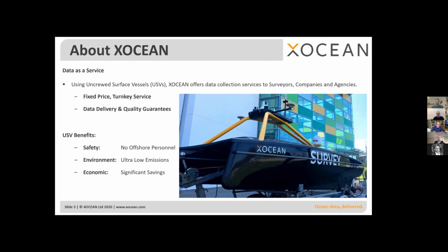Michael was saying about how the Armada fleet's emissions are going lower and lower. We use 10 litres of diesel a day per boat, so it's less than you would normally use to drive your car into work almost. So we're a carbon zero company from the outset. And because we're not moving people, we're not burning lots of fuel, we're able to operate this service at a significant saving to a normal manned operation.